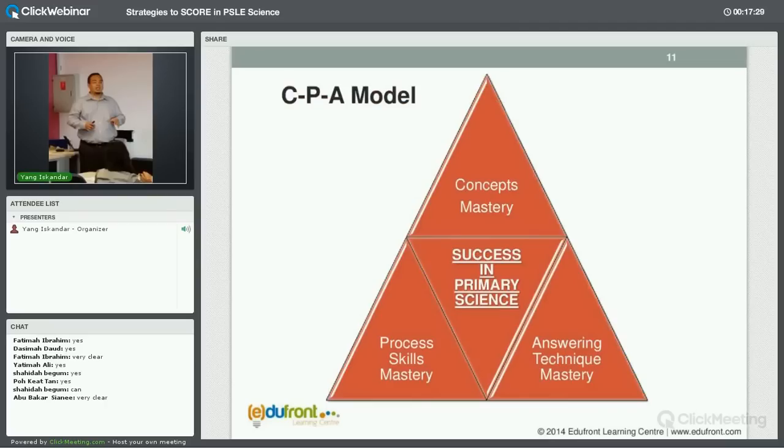Now this is the CPA model. Not to worry too much about the CPA model. This is the term that I coined. C is for concept mastery. Number two, process. P stands for process skills mastery. A stands for answering technique mastery. This is my own. I came up with this model.